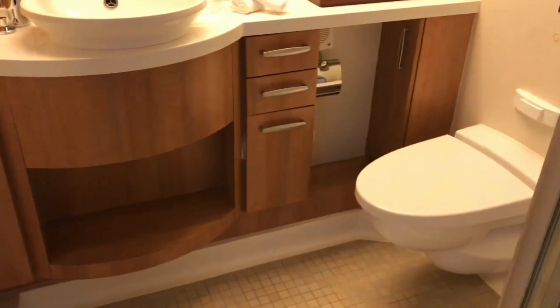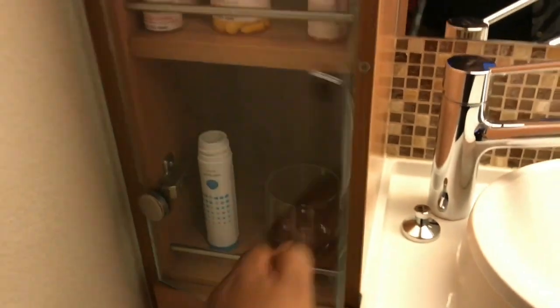It's a little small. We've been in bigger, but what I do like about this is the fact that there is a ton of storage. You've got storage next to the sink, you've got drawers, another cabinet over there, and along the side, you've got a whole rack of shelves where you can store stuff, and there's a glass door on it too, keeping your stuff contained on those rocky nights.